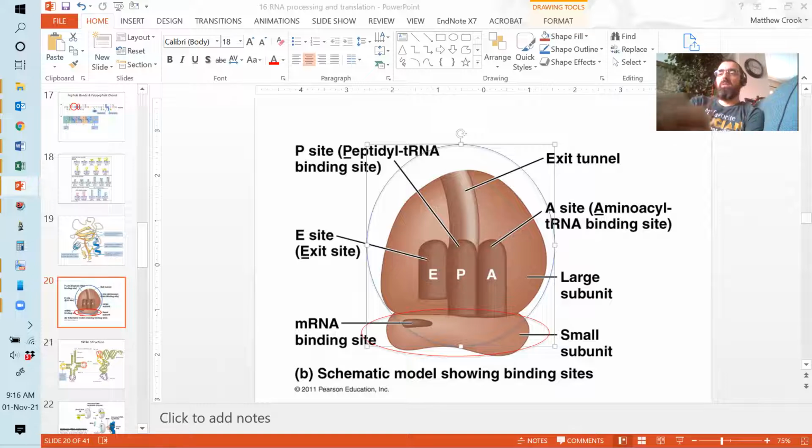And that's where, I'd say there's a couple of things that happen here, but the main one is where the peptide bond between the existing polypeptide that's being made and the incoming or new amino acid is formed. And there's a lot that goes on in that particular spot.